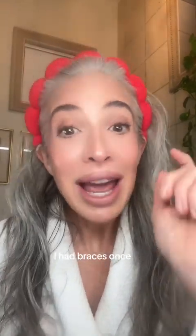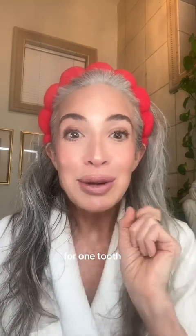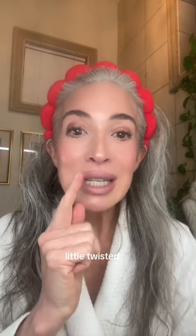Like, you know, I had braces once, for one tooth. It was this front tooth. It was a little twisted, and so they literally put the bracket when I was an adult, like in my 20s, right there just to straighten it out. But that was it. I've never had braces.